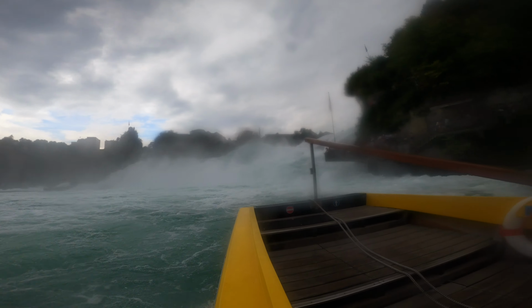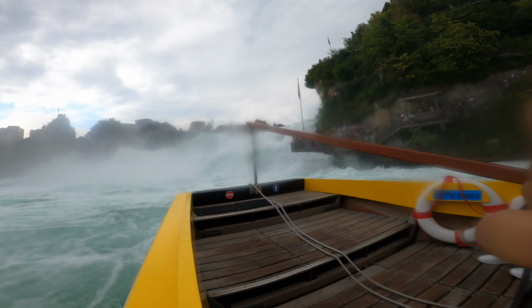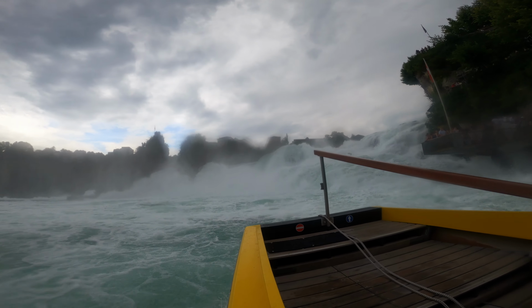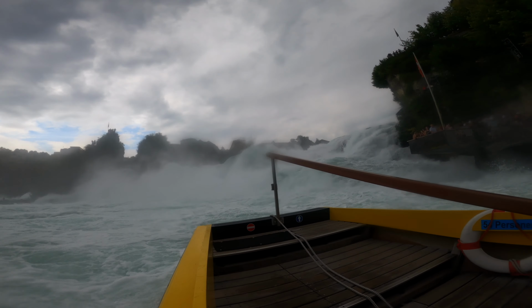There was so much mist, I had to clean the camera again and again. So that's another travel tip. Please keep wiping your camera lenses, otherwise you won't get the best video.